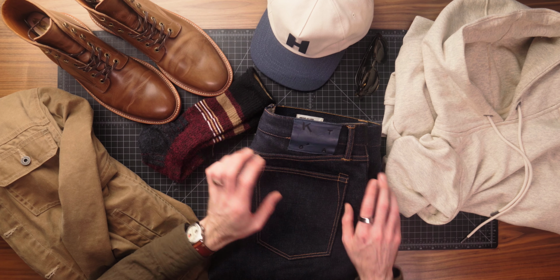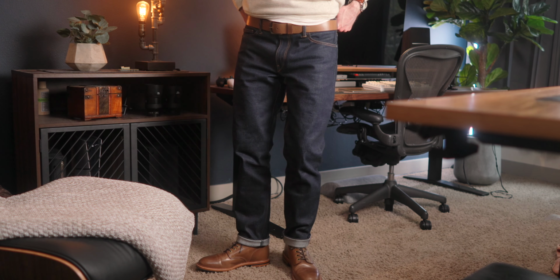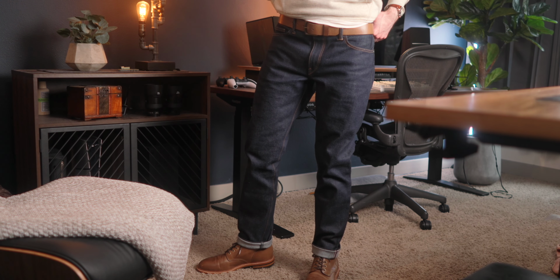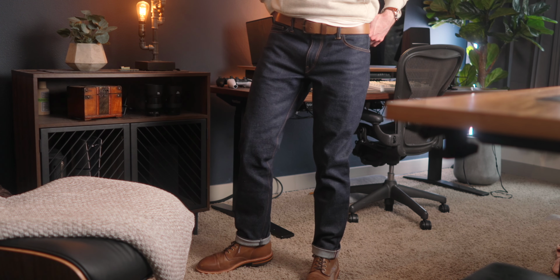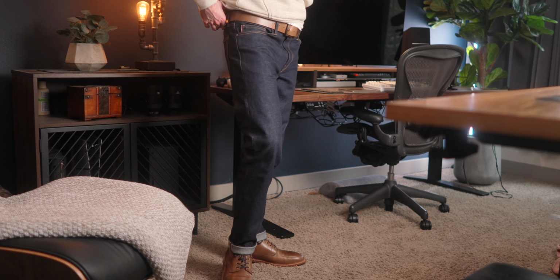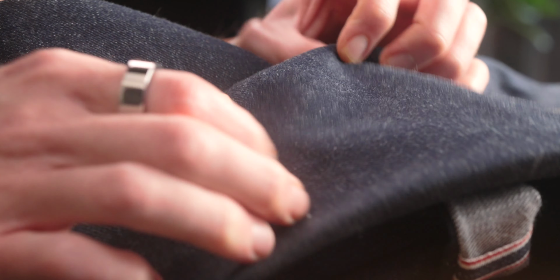Pants for this outfit, I've got another pair of raw selvage from Cato, but this is their 17.5 ounce mammoth denim, so really heavyweight denim. If you're gonna get one pair of selvage denim, I think a dark indigo like this is probably a good way to go. Just like the old blue raw, I'm really excited to see how the fades come in these for the coming months and years. I've had these for about a month. I got both pair at the same time, so I've been trying to break them in as fast as possible.